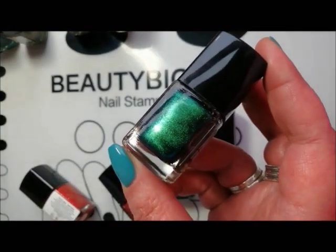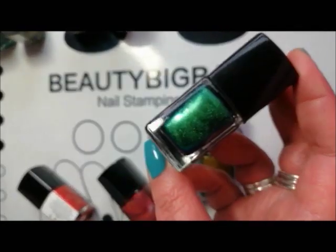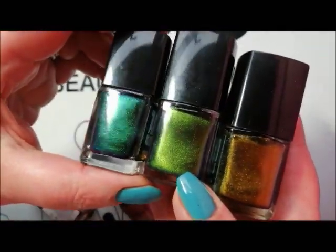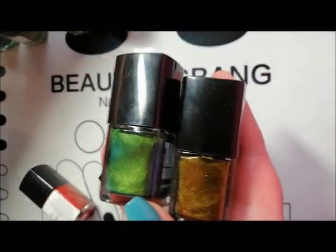I think I'm going to destash this one. This is another colour changer, but it is quite similar to this one, but I'm going to keep this one because it's got a little bit more green. So I'm going to destash that.